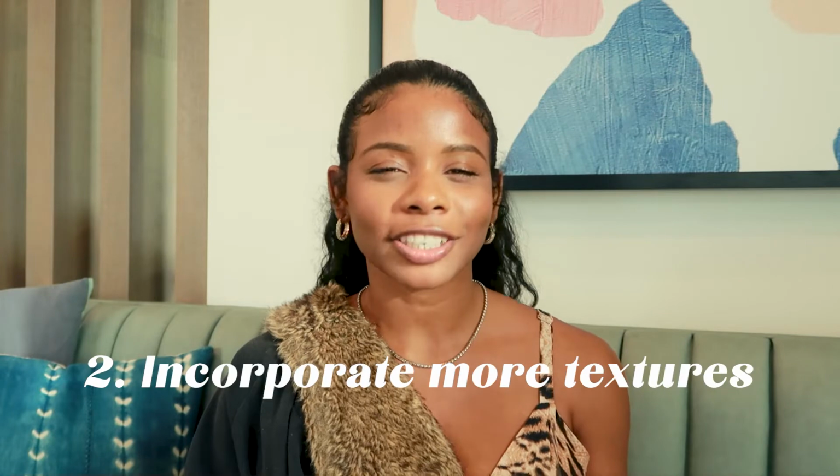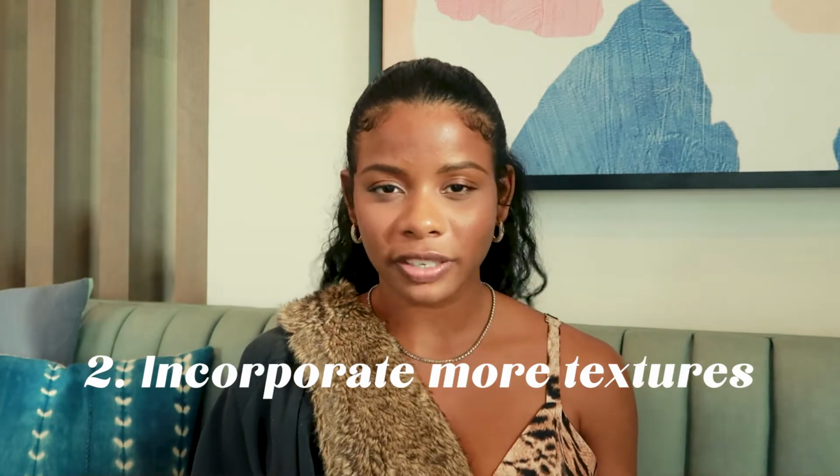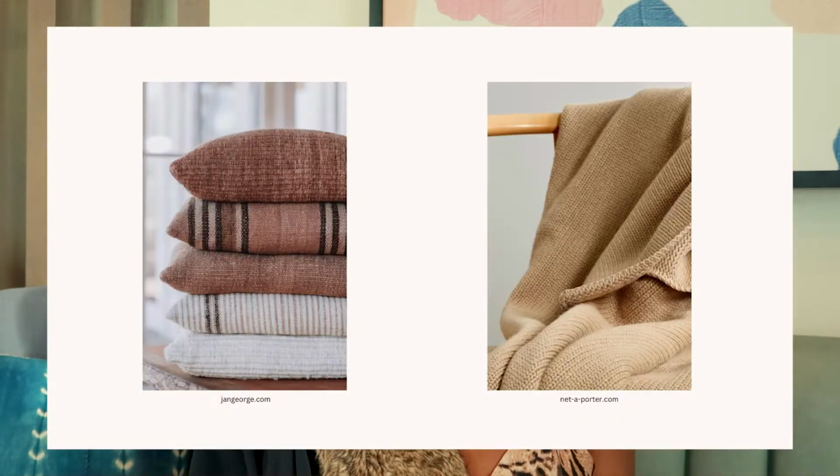Number 2 on this list is incorporate more textures for that warm, cozy feeling. So with textures, you can think of natural ones like wood, wool, knits. Use those as textured pieces to give your home more depth, give your space more visual interest and more character.